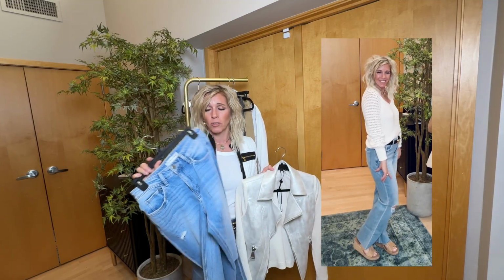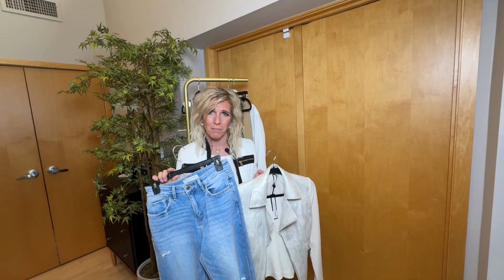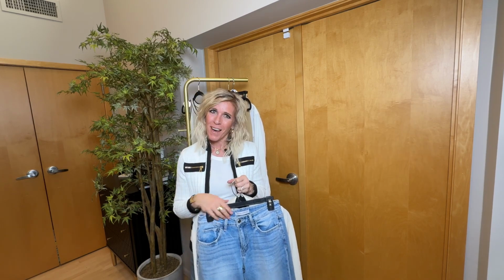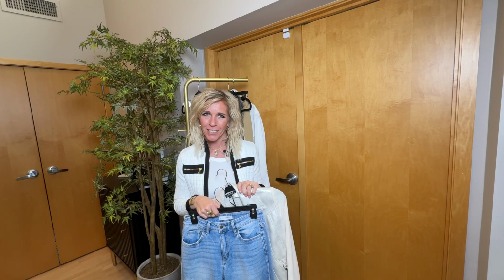Yeah, there's so much you can do with these kind of jeans. I'm sure you wear jeans all the time, but I'm just trying to inspire you with some looks that I got. Shopping is so much fun. I enjoy it. I enjoy shopping for other people. I enjoy styling other people, but it's always fun to get a few pieces in my own closet and see what I can do with it.